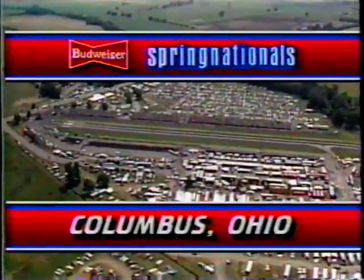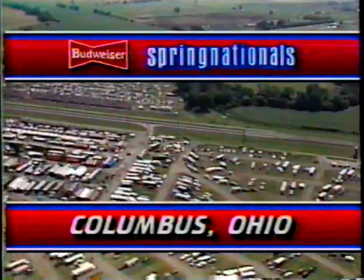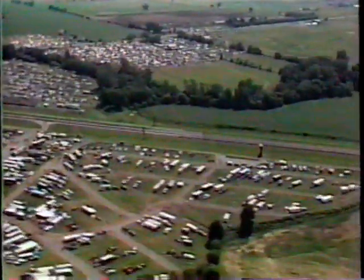To the 90s at the Budweiser Spring Nationals at National Trail Raceway. Only one problem, it's just a little bit short.